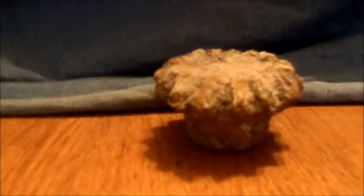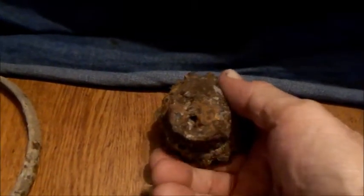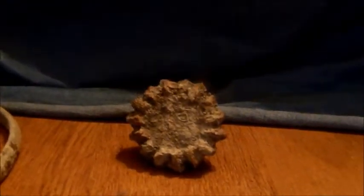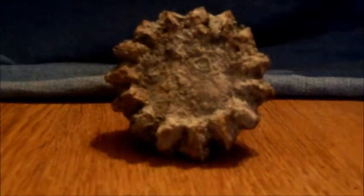Very unusual. Next up, this was found near where I found that link of chain, and this is a gear. Could have been from the lumber mill or any of the varied industries that were on the Saginaw River back in the lumbering days. Saginaw was actually the lumbering capital of the world at the time, but an interesting piece nonetheless. Anyways, that's kind of cool.